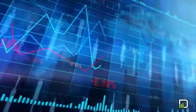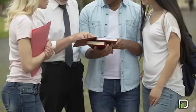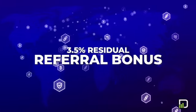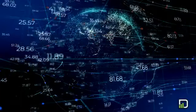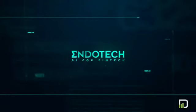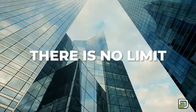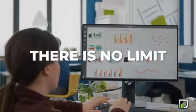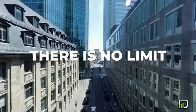Not only do you earn a 5% personal referral bonus when your personally referred member contributes to any tier, but you also earn a 3.5% residual referral bonus on the total DAISY Fund trading profits generated by Endotech from their contribution. There is no limit on how many people you can refer, and no limit on the upfront and the residual personal referral bonuses.